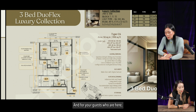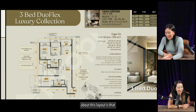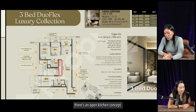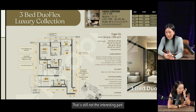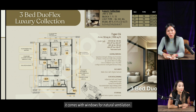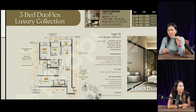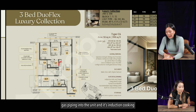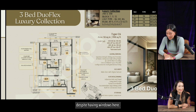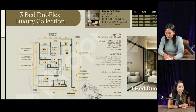And for your guests who are here, they can come in and use this common bathroom. The only thing that is a little bit interesting about this layout is that there's an open kitchen concept. That is still not the interesting part. The interesting part is that it comes with windows for natural ventilation. However, the developer is not doing gas piping into the unit, and it's induction cooking despite having windows here. So that's something that I find very interesting.